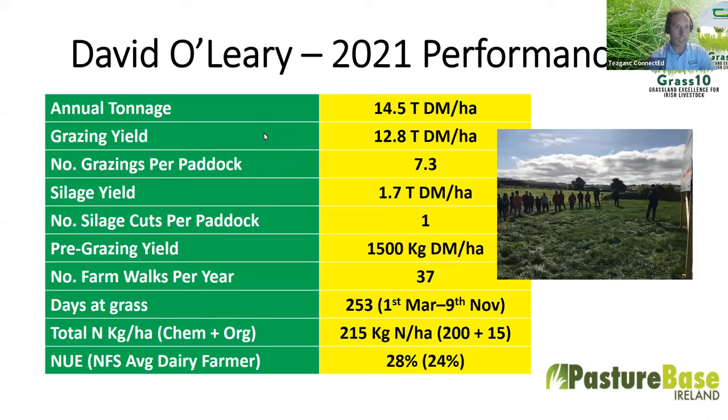But I would definitely be thinking, if you can get protected urea, to use it from March on, when it becomes more of a risk of losing ammonia to the atmosphere. However, you could probably get away with urea a little bit earlier. All right.